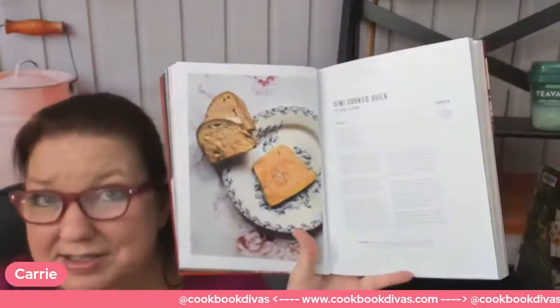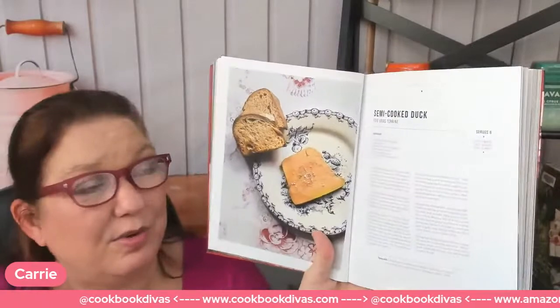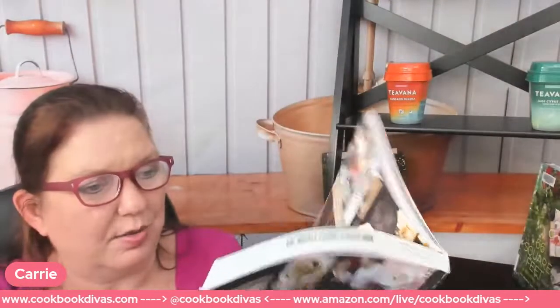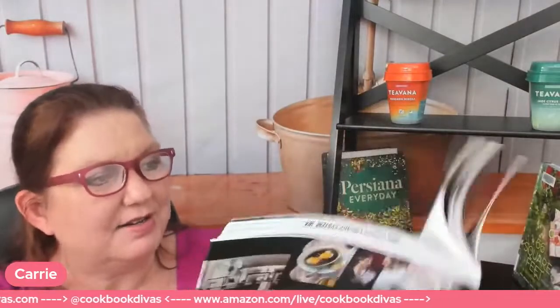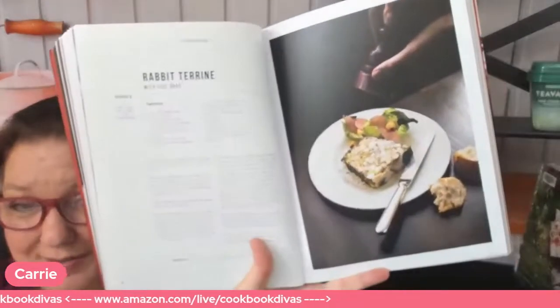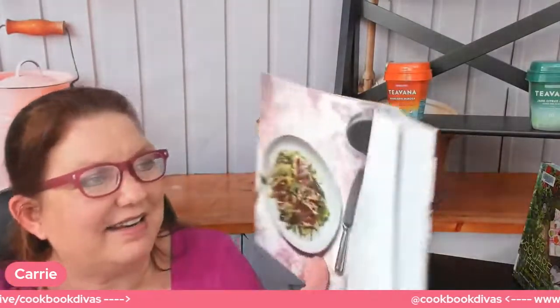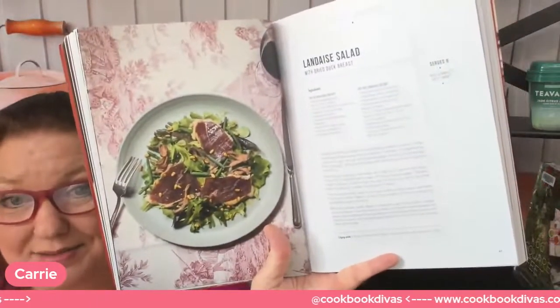Here's semi-cooked duck with a foie gras terrine. I would need my duck cooked all the way were I to eat that. Here's a rabbit terrine with foie gras. Definitely a French bistro. And here's a landaise salad with dried duck breast.